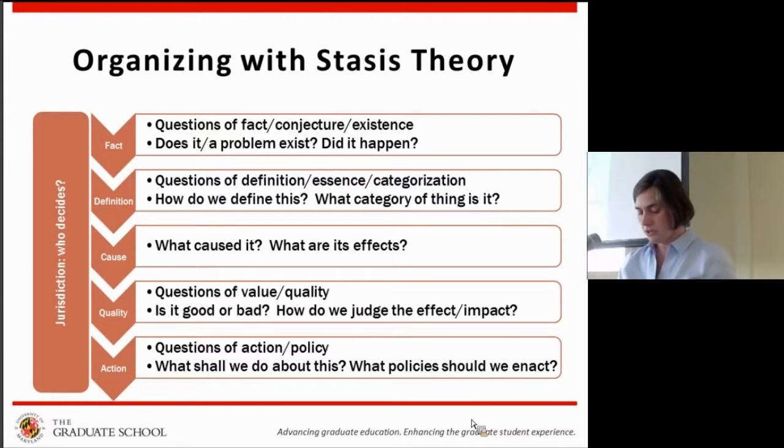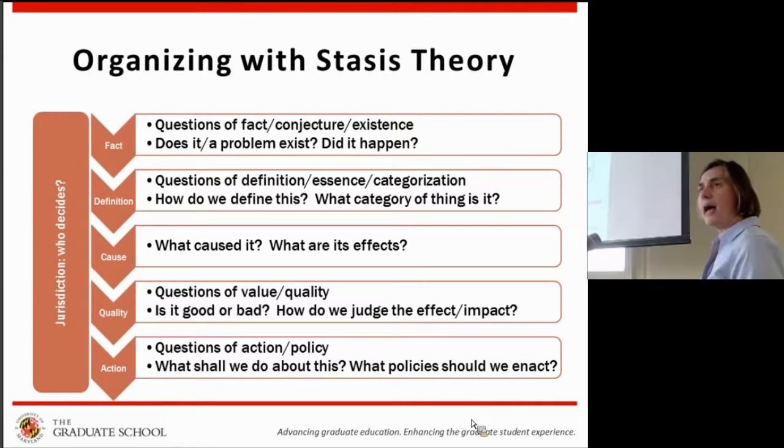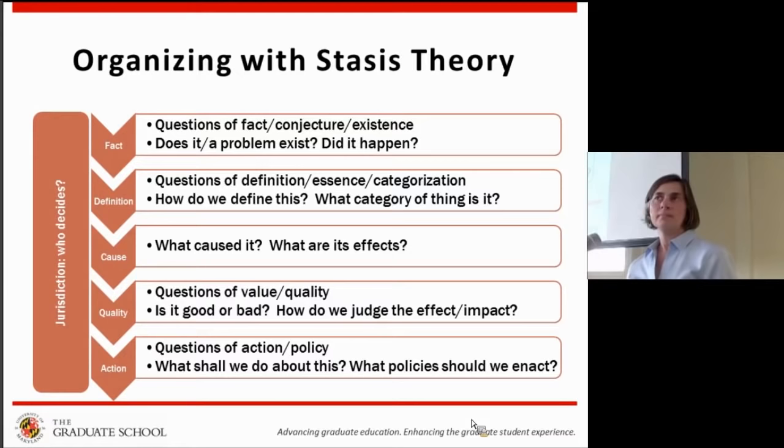But I'll leave those there for a minute, and I want to ask you, what are the most important questions in your discipline, and what category are they in? Does your discipline really focus on questions of action? Or does it stick with questions of existence? Or do the questions of existence get resolved really quickly, and you're really concerned about questions of definition or questions of value?